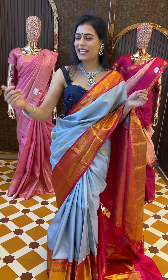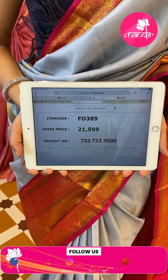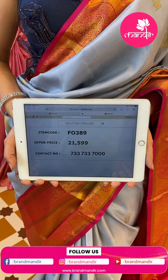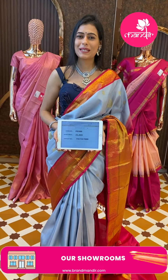And let me tell you, this is just a start, right? So let me tell you, how can you actually get this saree? It's very simple. All that you have to do is take a screenshot. The item code for the saree would be FO389 and the price is 21,599 rupees. Take a screenshot and send it to us on 733-733-700.